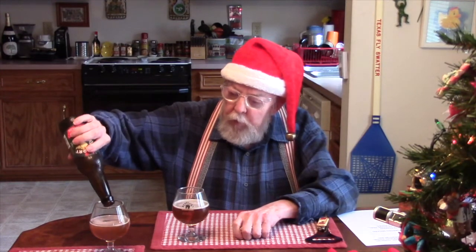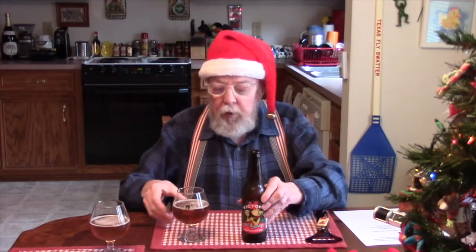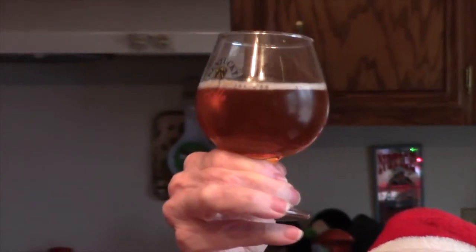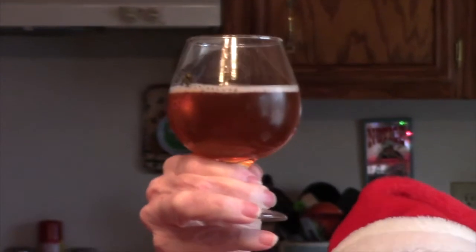Not much head, which is what I expect with a beer with that high an ABV. Already dissipated. Let's see if I can get a hold of this thing. Okay, it's a nice orangey amber kind of color. All right. Come on around, Jonto.